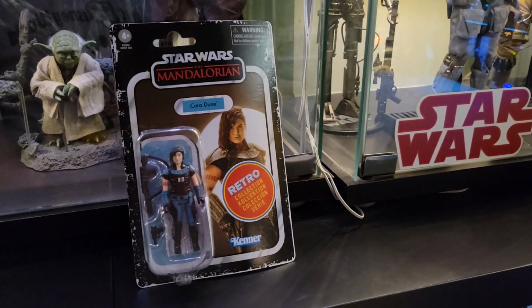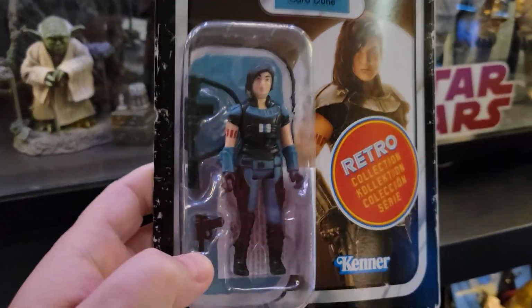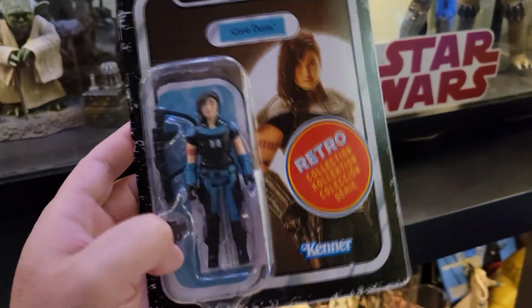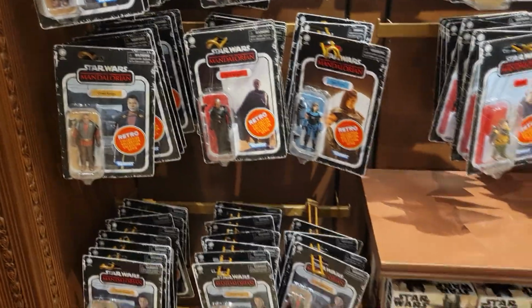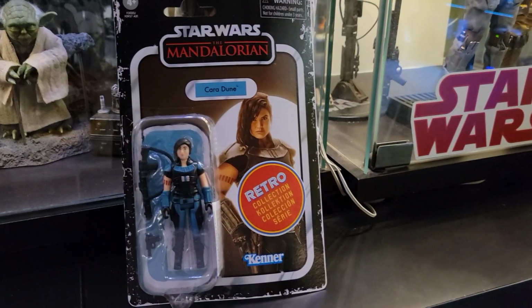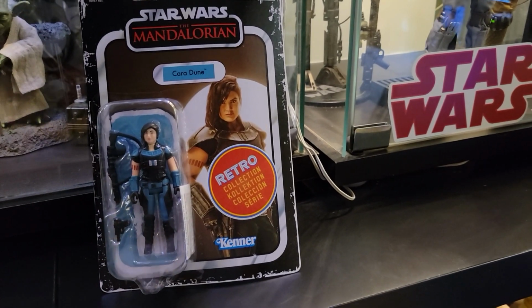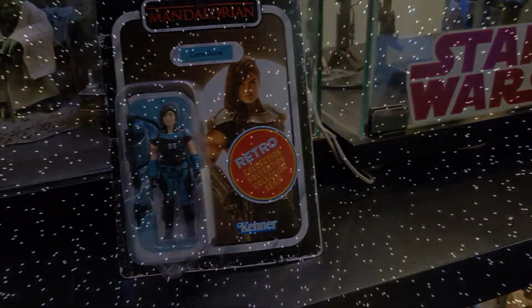So first up tonight, guys, I picked up a Cara Dune, the vintage version of Cara Dune. I was mentioning in previous videos, where I've been showing off this particular line of figures, that I wasn't trying to collect them all. Well, now I have collected them all. I happened to just find her in the Magic Kingdom, at one of the larger gift stores. She was just there on the shelf, so I picked her up, and she looks pretty cool, and she'll go great with my other ones. So let's get her out of the box. Let's open this up right now.